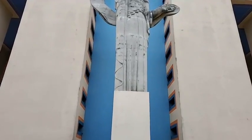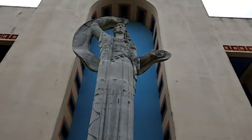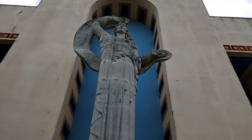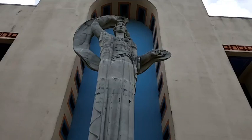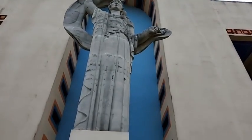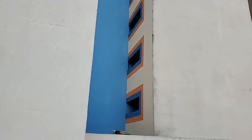So here we go. You can see her grapes that she's holding in her hand. And it almost looks like she's wearing some sort of a Roman thing. I don't know what to tell you, but that's what it kind of looks like. I just realized that these little things on the side are cutouts in the concrete, little cubby holes. So that's neat. Of course, this is just amazing.